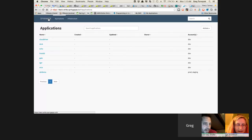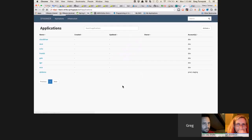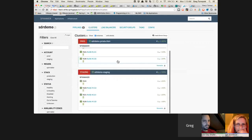Okay, so this is the Spinnaker UI. Let me refresh it. I've got this geared up through parameter settings to look at three different spaces I have on my PCF setup. I happen to have it looking at the space where I saw the Spinnaker stuff. But down here is my little demo app, so I can dive into it.